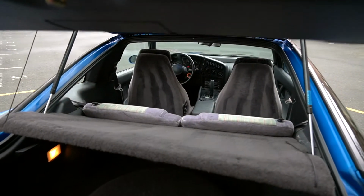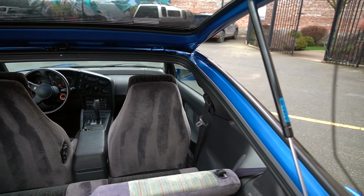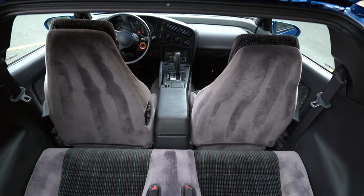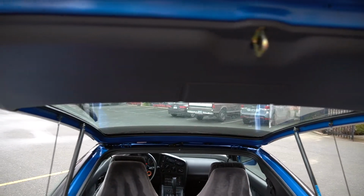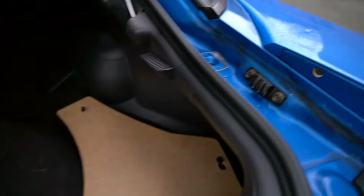All right, let's pop this bad boy. You can see a little bit into the back seats, those rear seats that I was telling you about earlier. Everything looks good back here. The rear plastic on the hatch, no crazy scratching or anything like that. And here is your spare tire, which looks to be the original. And I believe on this side, there's your toolkit. I'll get this back in there after I shut off the video.